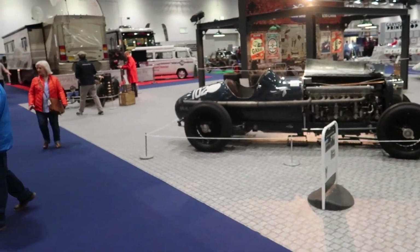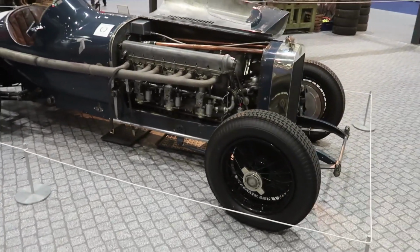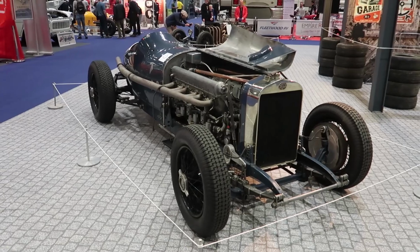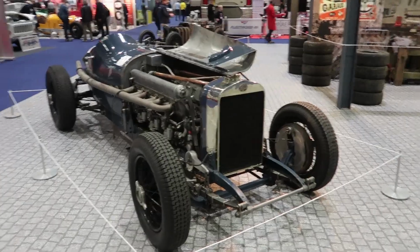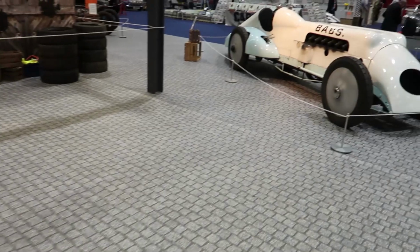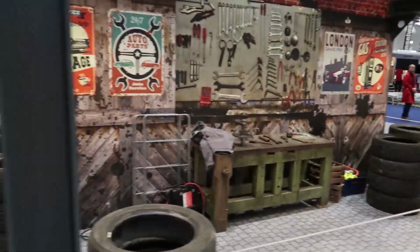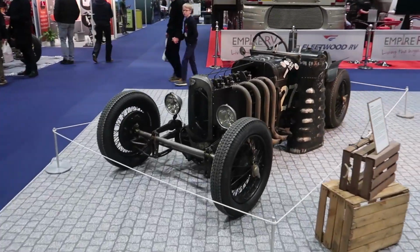Now, if anybody's followed Retro Rides for any length of time, they will know that we are very, very keen on aero-engine cars, and particularly pre-war aero-engine cars. And these are superb. So this is a Delage with a Hispano-Suiza, which I always pronounce incorrectly, I'm sure, but it's one of those engines in it, which is from an aeroplane. Obviously, this is the very well-known Babs land speed record car. This is curated by Ed China, which I find interesting. It's nice to know that he's interested in aero-engine cars.